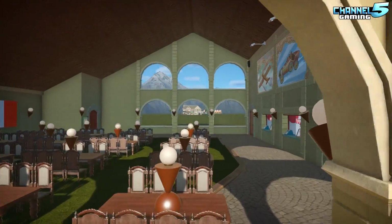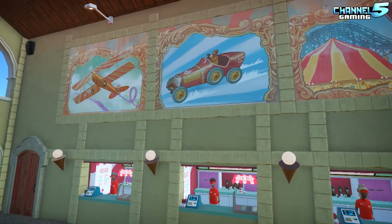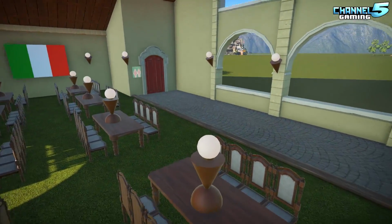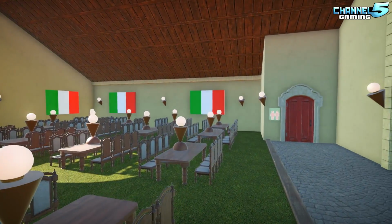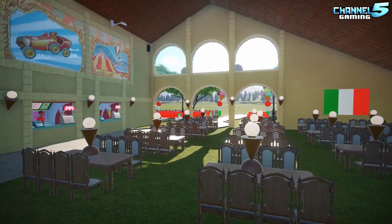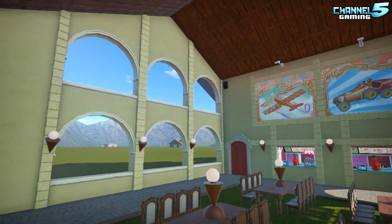Looks like you could sink tables into them fairly easily back outside. I love the cones he made. Very clever. Oh, the cone lights? Yeah, simple but effective. A little bit crazy all over the place, though, isn't it? No, this looks like a banquet hall to me.